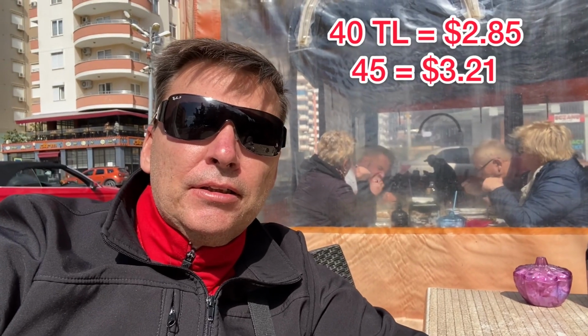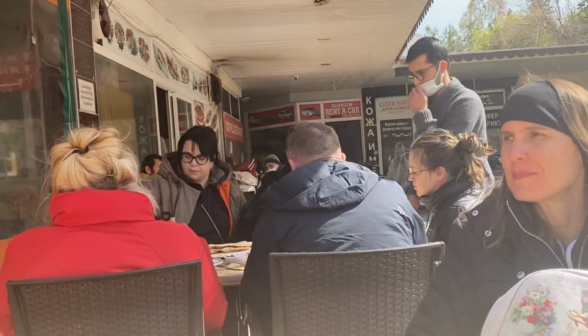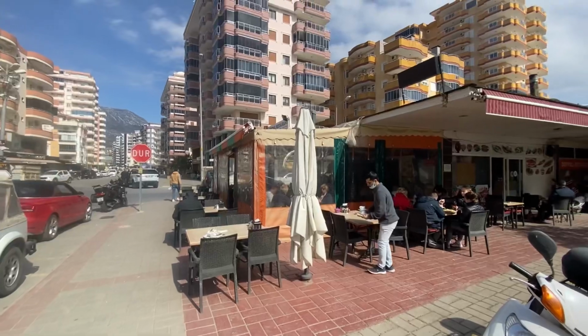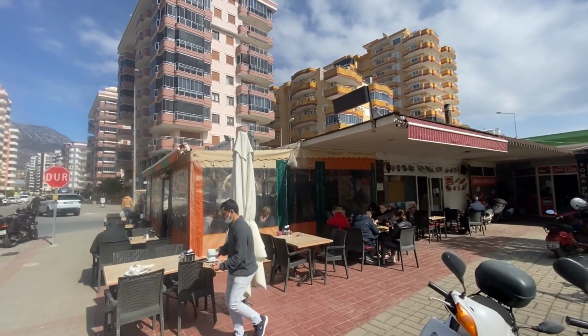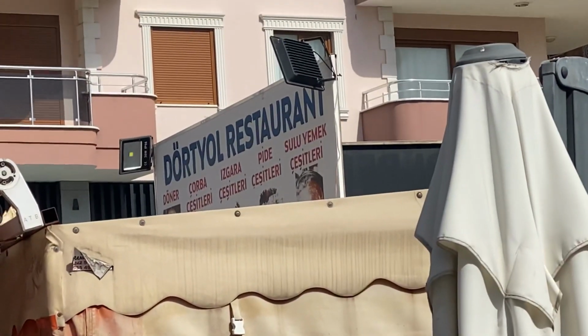So our cappuccino for two of us and the dessert should come out to 40, so we'll leave 45 Turkish lira with the tip included there, so 40 without the tip. I thought this was one of the better canapes that I've had in Turkey. So this little restaurant is just the opposite corner from the other restaurant. Now we're going to go over to the car rental, scooter rental place right here next to this restaurant.